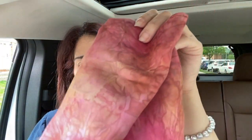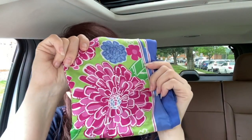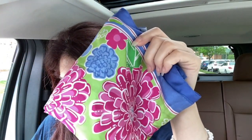Also, I got this pretty thing. I hope you can see the colors up close. This is a really pretty silk, all kind of hand dyed. The Lilly Pulitzer sort of collab with the big pink mums. Love that. That's a silk charmeuse.